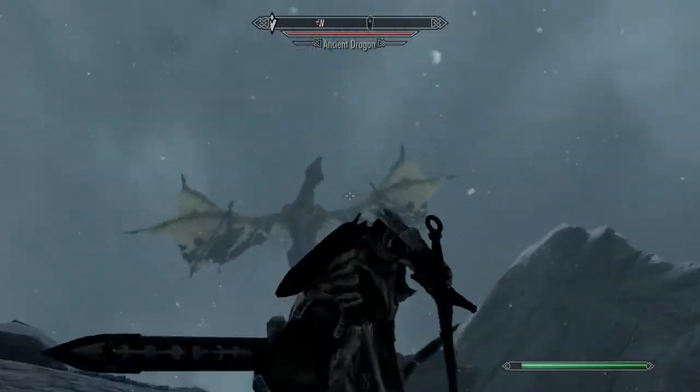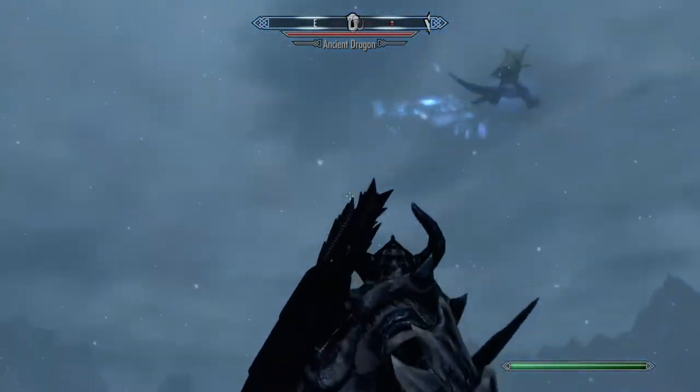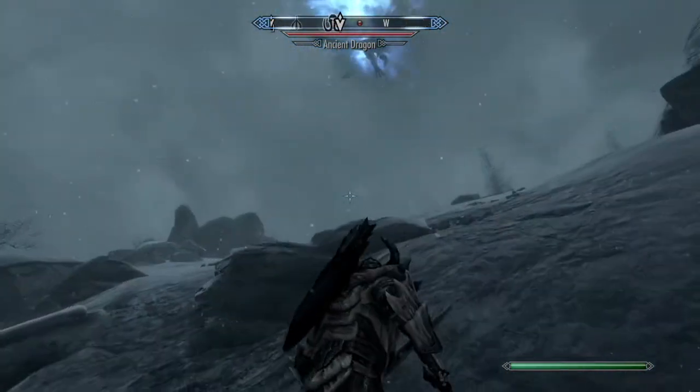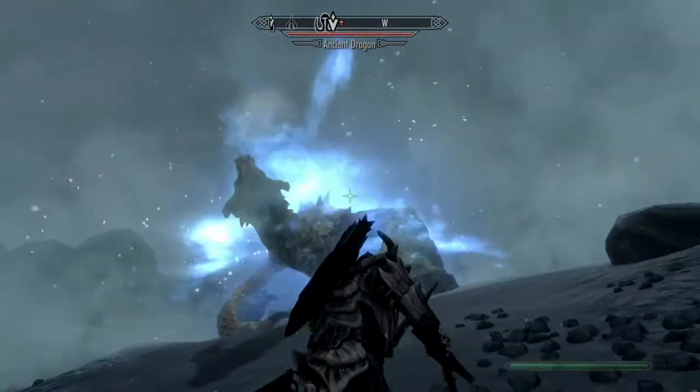Great, Dragon Rend wore off just as I was getting to him. Up, I think I got him, and he's going to crash land. Yeah, he's touching down, and now we can fight.